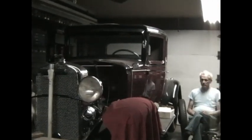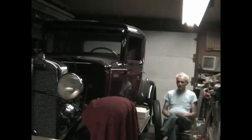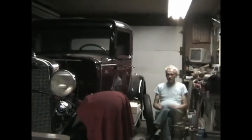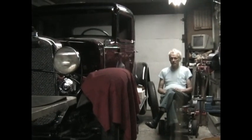Anyway, it's all together, and I just about got it done. Got more plating to do, got bumpers to do, and wiring to do, and get the right engine in it, and then I'll be done with it.